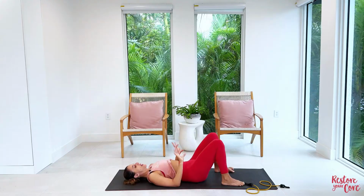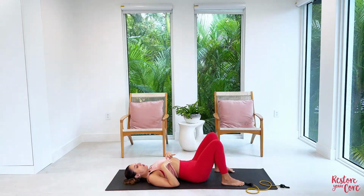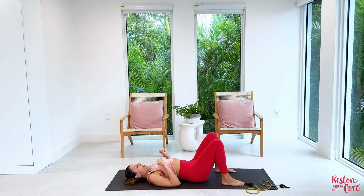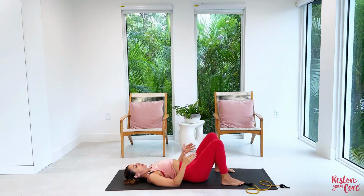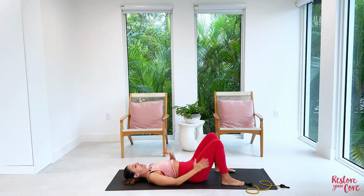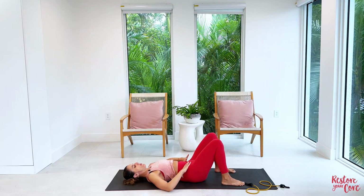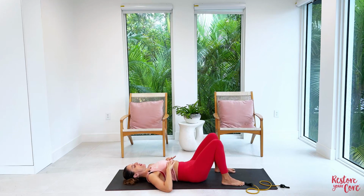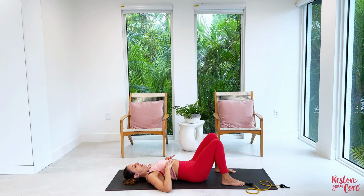Now, I want you to check in with, when you do that, do your ribs want to arch and pull off the floor? Do your feet want to grip and push and pull your pelvis? Can you stop doing either one of those things and try to mobilize your pelvis just from the pelvis? If you find referred movement through the ribs and the feet, that's normal, but see if it's your pelvis that can guide this movement.